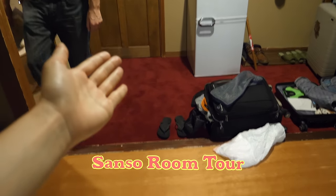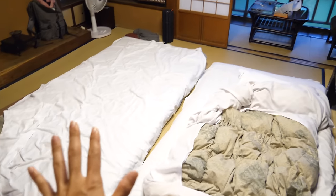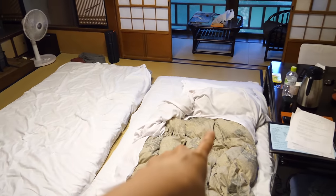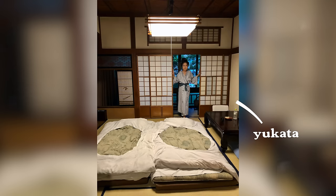We made it to our room. That's the entrance. And then, okay, so it's been a little lived in, okay? Just letting you guys know. We get 1 bed per person on the ground. And actually, this has been slept in, so this one looks a little bit crinkled up. And they provide yukata to wear before and after bathing.